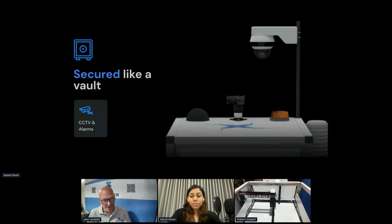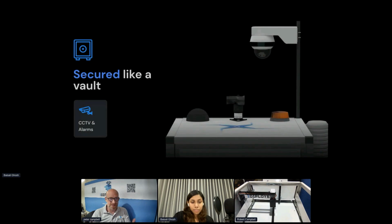Yes, so we have a lot of clients that use the docking station on construction sites, for example, and inherently construction sites have a lot of high value equipment. So they have high value machinery and resources for their build. When installing these on construction sites, they're not only using them for progress reporting, they're using them to secure the premises. But likewise, they need to make sure that the docking station is secure, because that's a really expensive asset to have on a construction site.